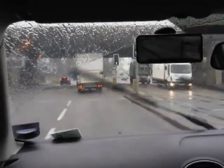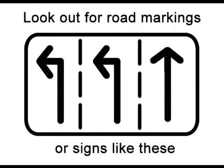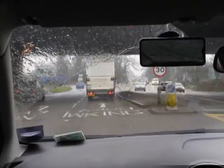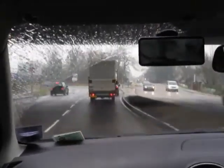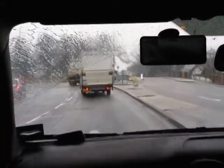As we come around, we can see the left 2 lanes are for turning left only onto the A3. That's why we've come into the right lane of the new road, and that's why our position on the approach was affected. Junction complete.